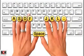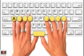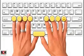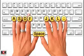We'll start with your left hand. The pinky sits on the A, the ring finger sits on the S, the middle finger on the D, and the index finger on the F. Your thumb sits on the space bar. Now let's go over your right hand. The pinky sits on the semicolon, the ring finger on the L, the middle finger on the K, and the index finger on the J. The right thumb also sits on the space bar.